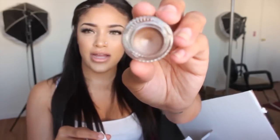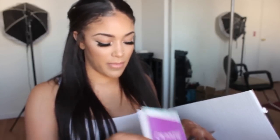I also got Bang & Brunette, the brow color. So I will show this to you guys. And I've been loving the brow pencil. So I just wanted to basically give all of their brow products a try. I'm probably going to give all of their products a try in general. Everything I've tried from ColourPop has been great. This package also came with all the ColourPop stuff as well.